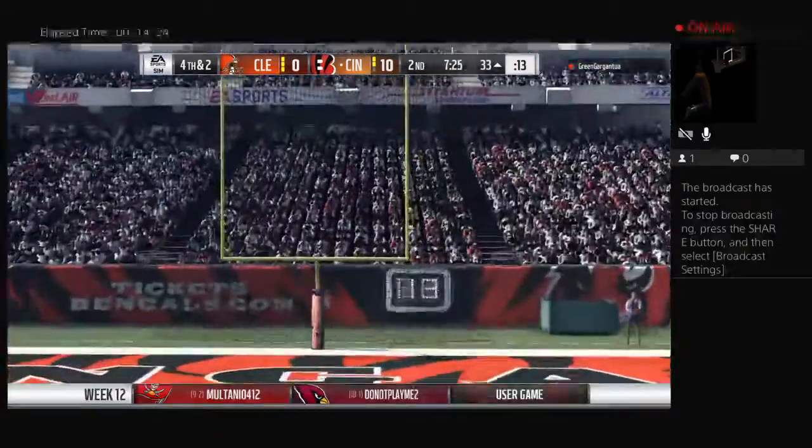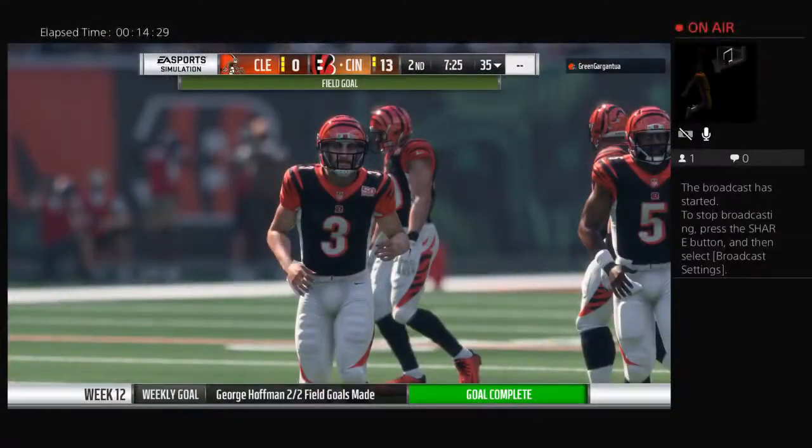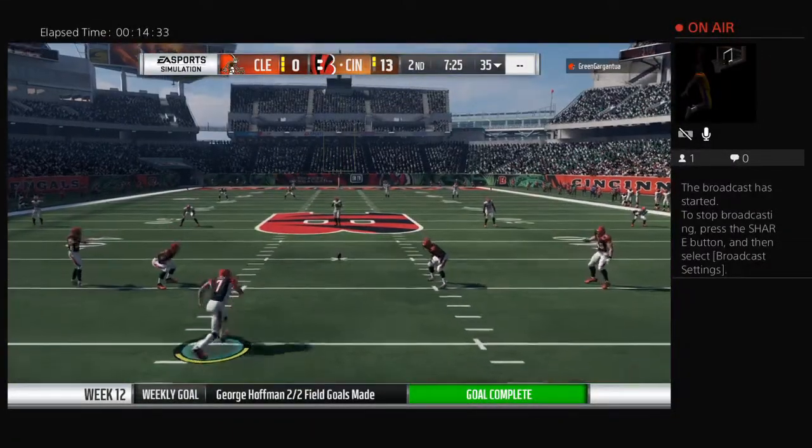And this is right down the middle as he puts it through. And that'll push the lead up to 13-0. So after the pick, they can't capitalize for 6, but they do get 3.